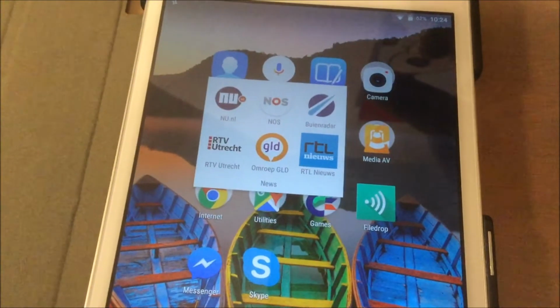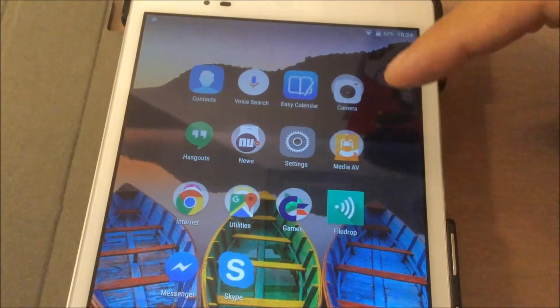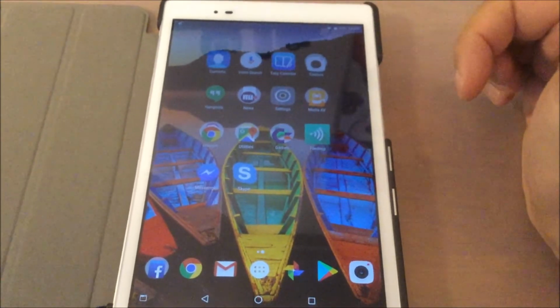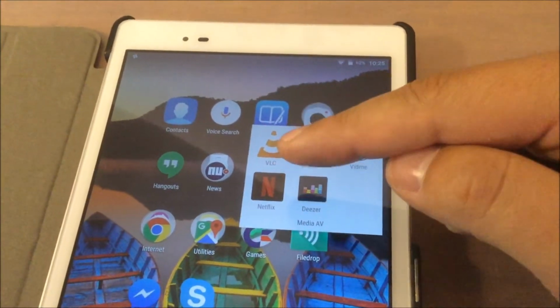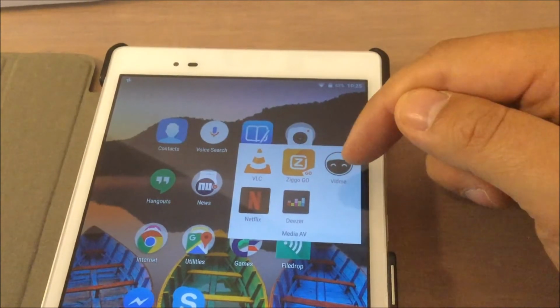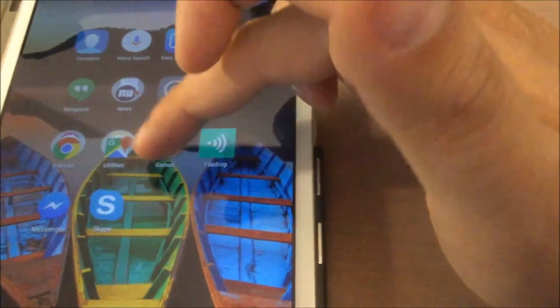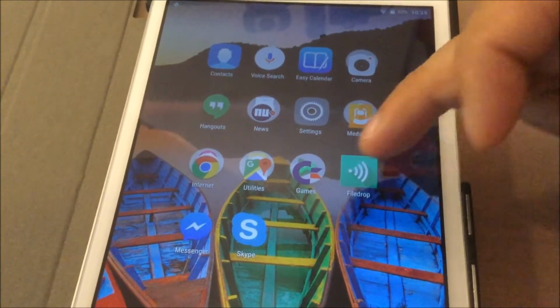News applications, a couple of Dutch news applications, camera stuff, a sketching thing, a way to record a camera, easy calendar, media. Oh, this is File Drop, which I use to transfer files across different devices, Android, PC. Media: AV, VLC, that's just like VLC on the PC. I can access my NAS and play files, VidMe, Deezer, Netflix, internet. I've got a couple of browsers there, Facebook, Twitter, and just one game, the Frodo 64 emulator, because memory is a bit tight.